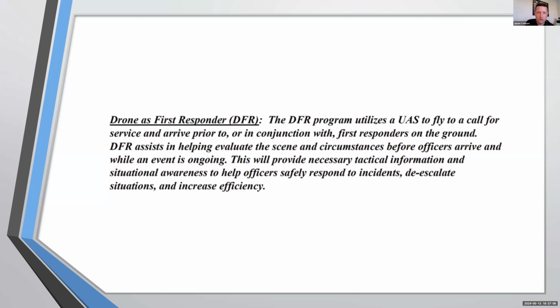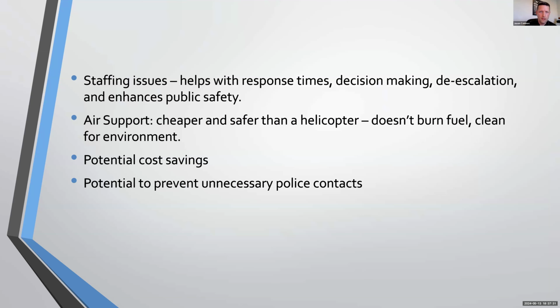And by getting there first, we can provide better information. We can allow for better decision making of officers while they're on the way. Frequently, we're able to even cancel police officers, like, hey, you don't even need to come here. And we'll talk a little bit about that later in the presentation. But another piece of this is to help de-escalate situations, which we've done as well so far.